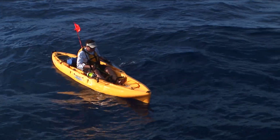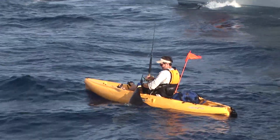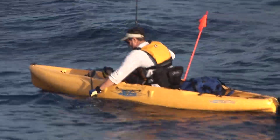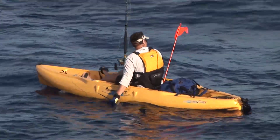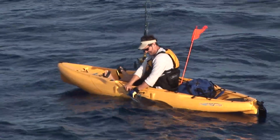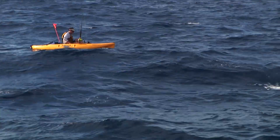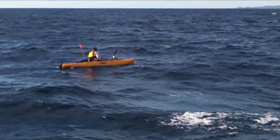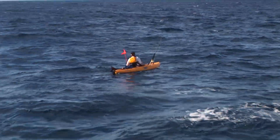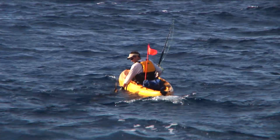All right, we're good. It's more important than ever that this tired fish gets some oxygen across its gills after the fight, since the battle took much longer than usual. That thing is almost as long as the kayak. That's his first. I love it. That's all you, Matt.